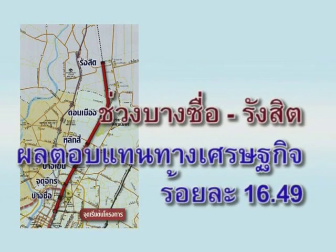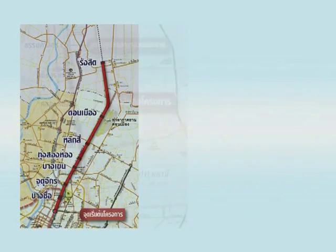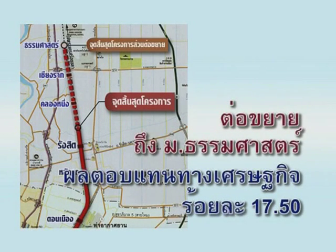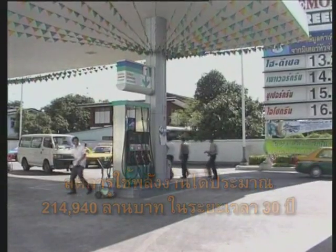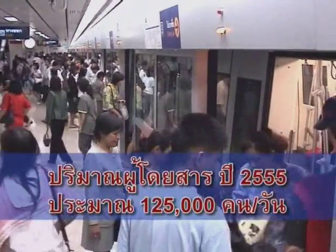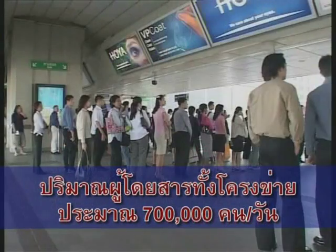The results of the EIRR study showed 16.49% for Bang Sue Rungsit and 17.50% for the extension to Thammasat University. This can reduce the energy using about 214,940 million baht for a period over 30 years, and the passenger will use commuter train in 2012 around about 125,000 persons per day, and 7 million persons per day when the networks are completely connected later.